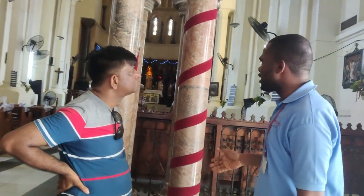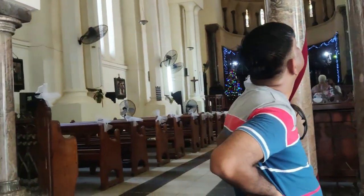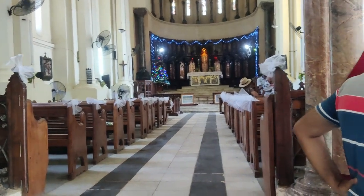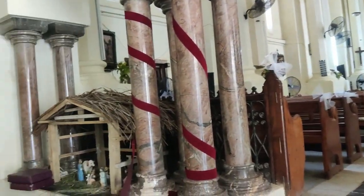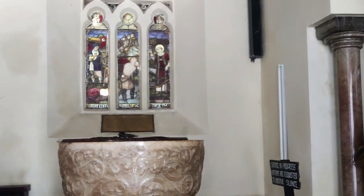Come back, it was too late. People had already made mistakes on those pillars. All these pillars they put upside down. The square box should be down and the round part should be up. But they said hakuna matata. So the church is always, God is there. Yeah, you're right.